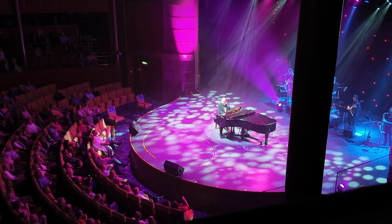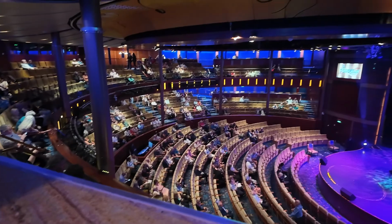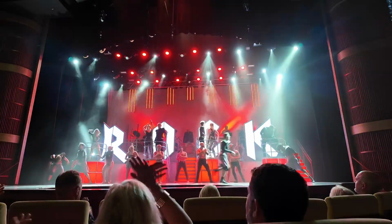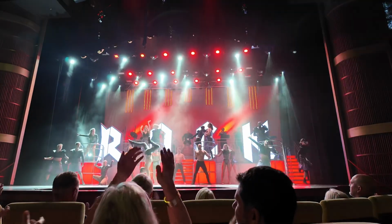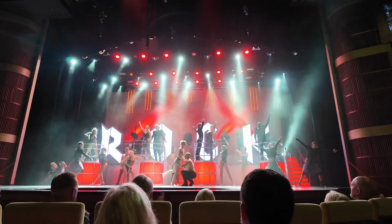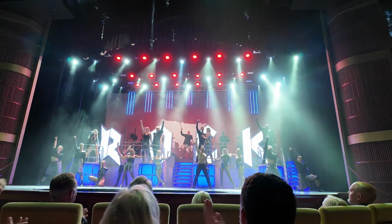We saw a really talented piano man. We saw a mentalist, I guess you would call it. We saw this cool rock show with lots of dancing and music, and it was just a really nice space to go and spend the evening. I personally enjoyed all of the shows that we saw. I thought the entertainment was really top tier, really good.